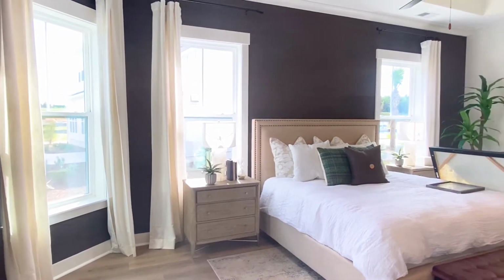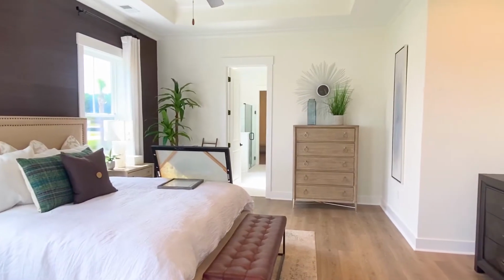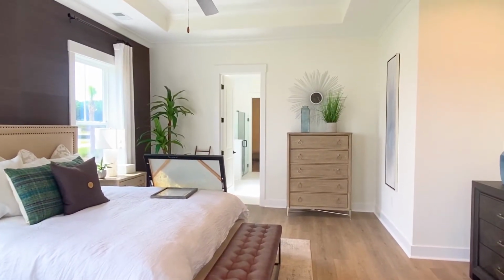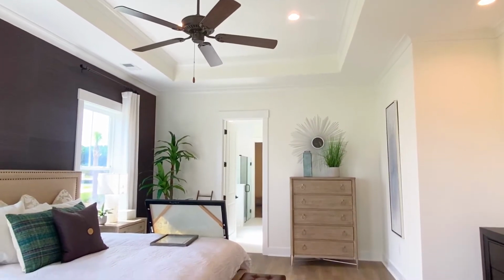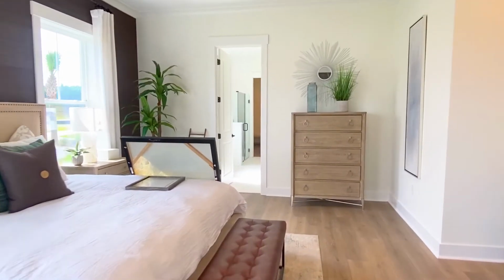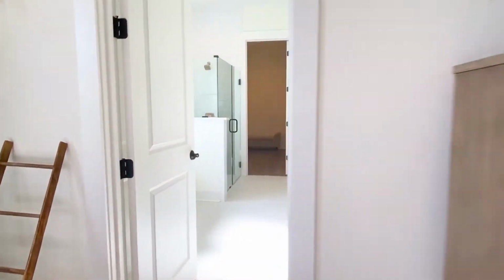So it just has windows all around, big and bright. Nice tray ceiling up here. Let's take a little look at that. Really nice. Okay, and I'll show you the ensuite because it's gorgeous. Okay, off we go.